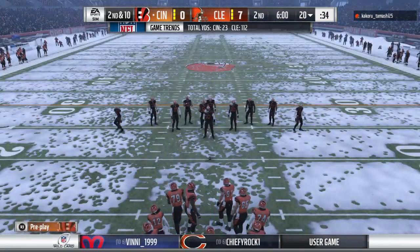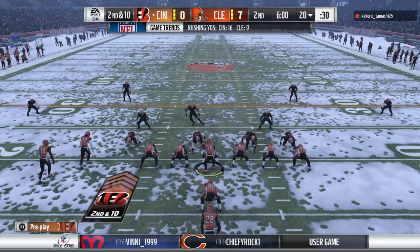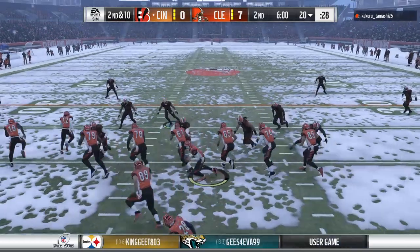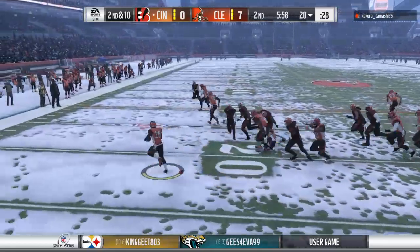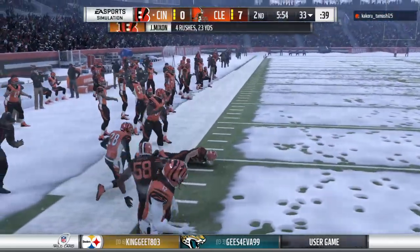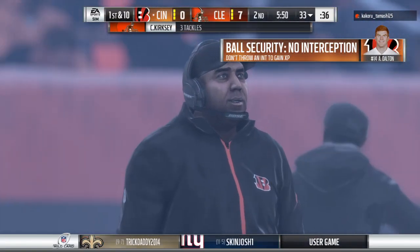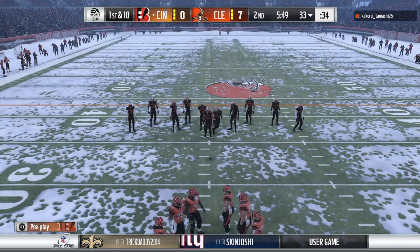Ten yards still left on second down. Now a handoff as they run left side. And he's going to get this one across the 30-yard line. It's a gain of 13, and the Bengals have a first down.